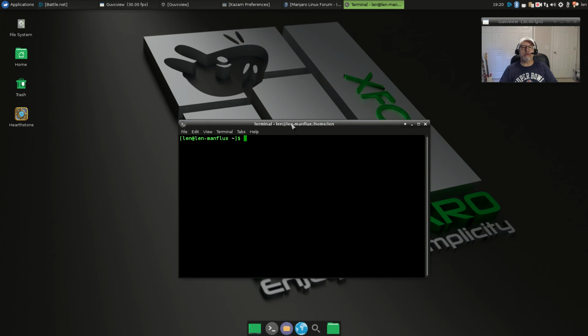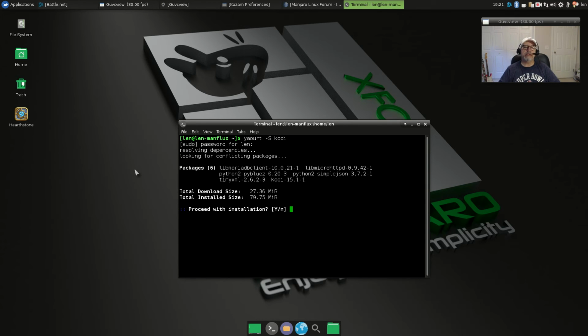So I'm going to search through the user repository, which is yaourt -S Kodi. As simple as that. Enter your password, and it found it. So now you're just going to answer yes to a few questions, and it'll go ahead and do the install.